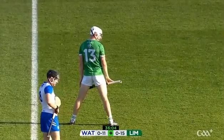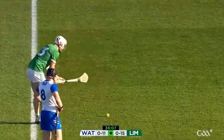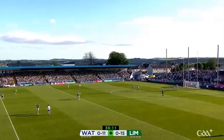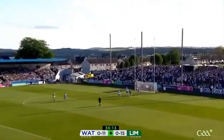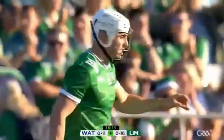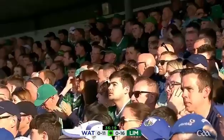But I'm just looking at Bennett has gone inside, and Sean Finn, Desi's inside as well. They're kind of operating a two-man full forward line with Shane Bennett gone in as well. A couple of changes with Mikey Kiley gone out and Kyle Hayes. Jamie Barron is floating around, still out there kind of.